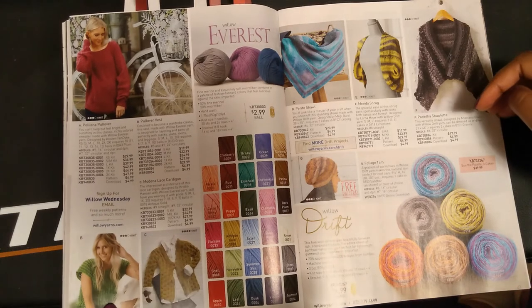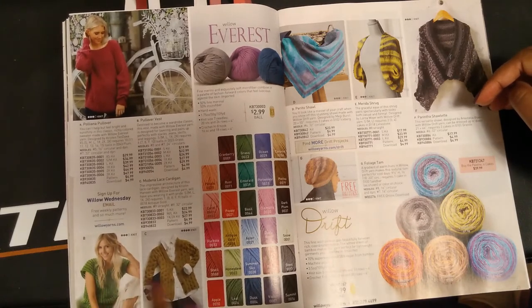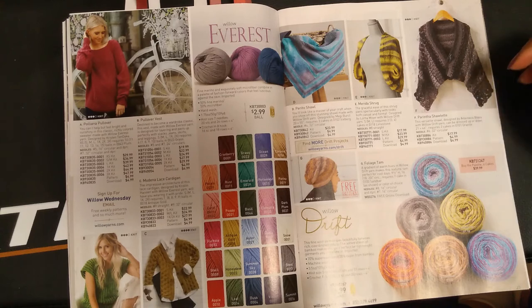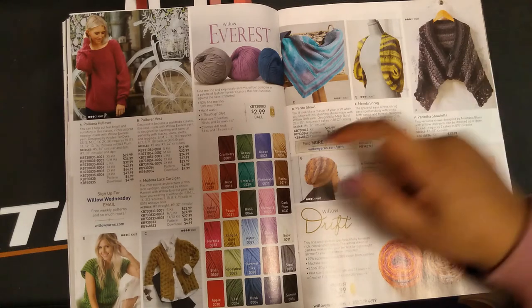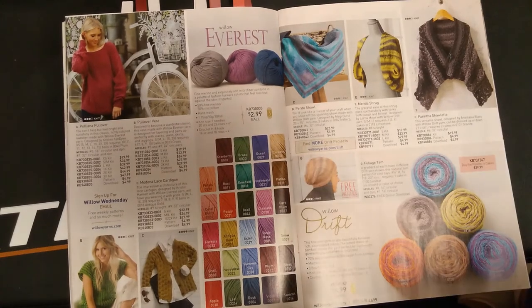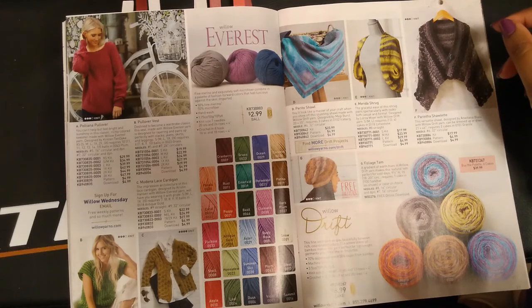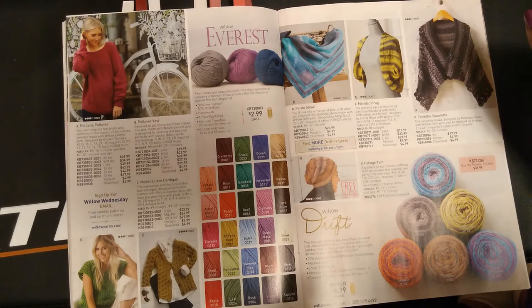I'm looking at this pullover vest down here. Very pretty color in the display. I'm guessing it's grass. Oh, yep, I see. Grass right there. So it says pullover vest. Destined to become a wardrobe classic, this vest made with Willow Everest yarn is designed for layering and pairs up perfectly with slacks, jeans, skirts, and leggings.